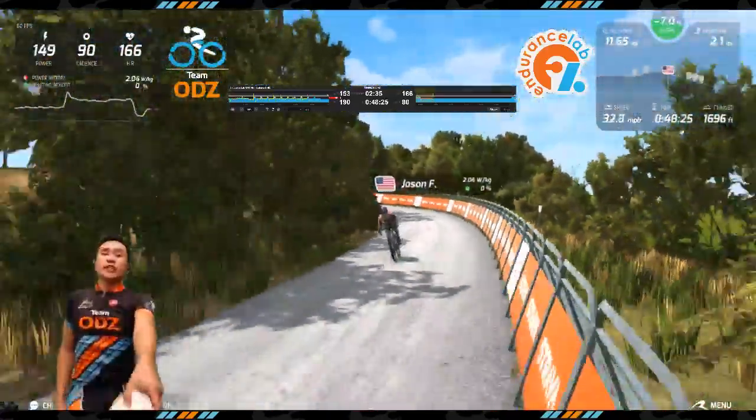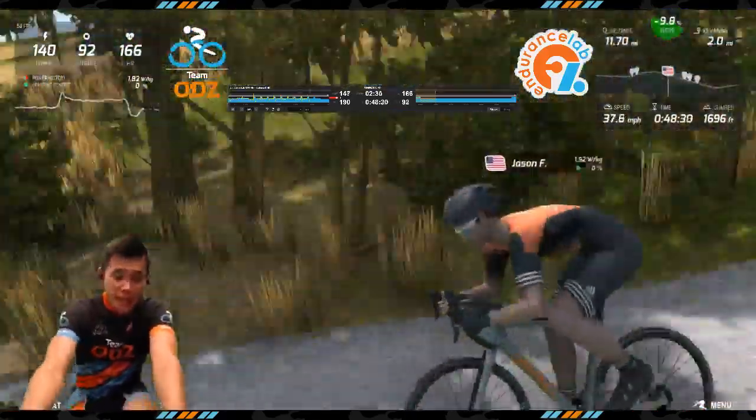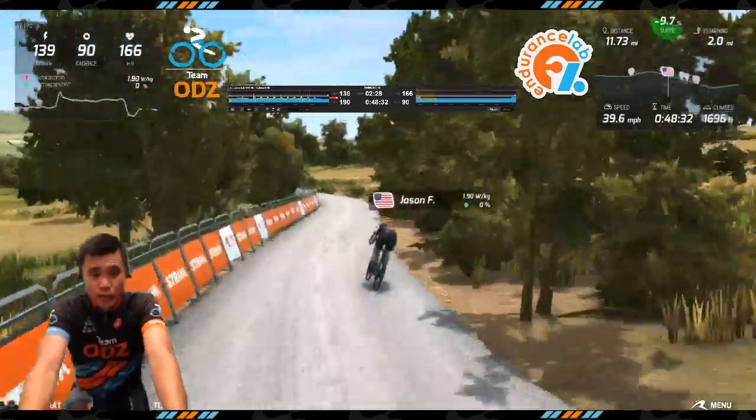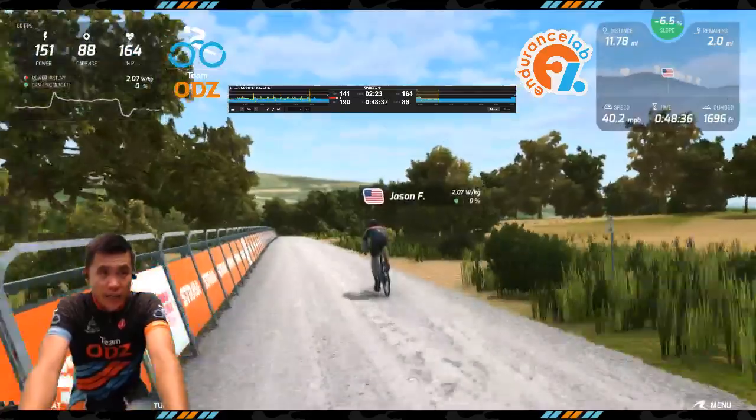The one added feature that it does have is the drafting, the slowing down at corners, which we do have a little bit on Zwift, right? On corners, but definitely not close.